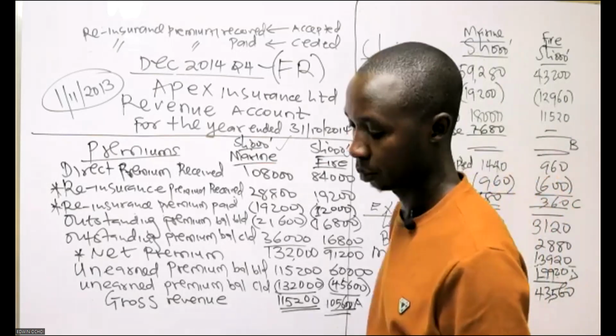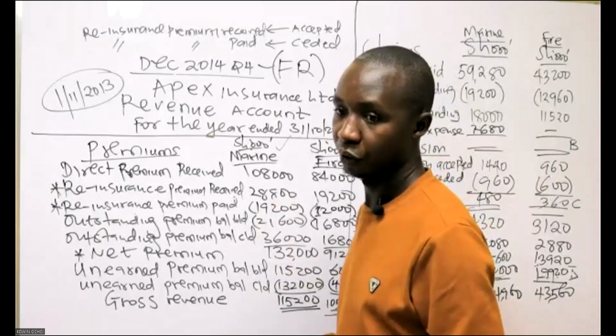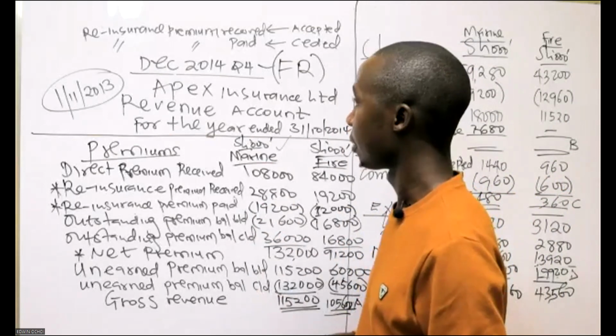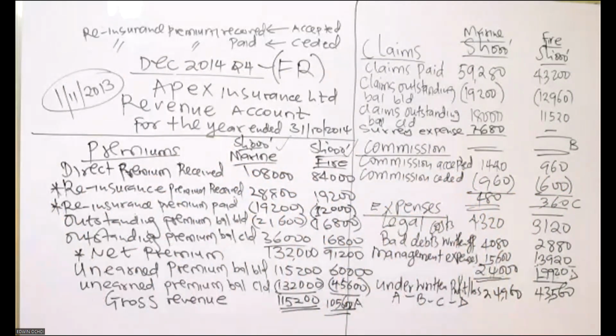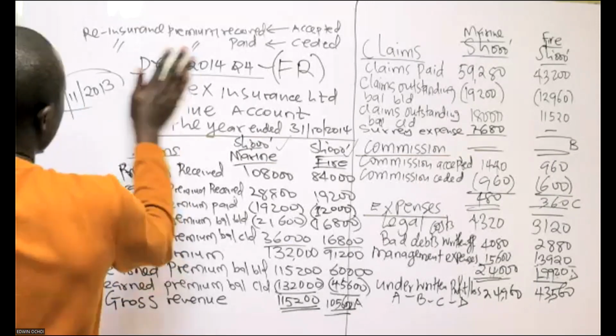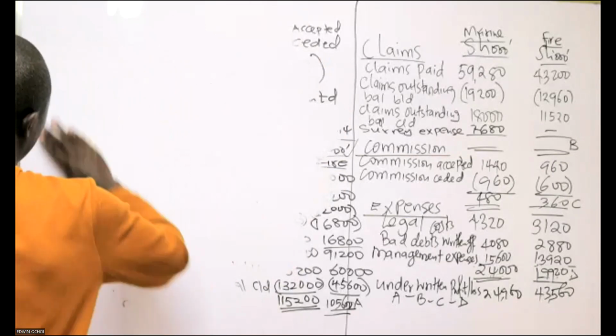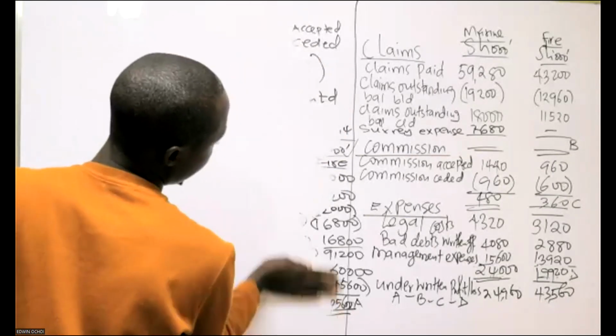So we do the statement of profit or loss, the statement of comprehensive income. Let me clear this and we do that. If they test that question, it will be a 20 marks question, you know that. Anyway, score less than 20. It's like banking. If they test banking, 20.